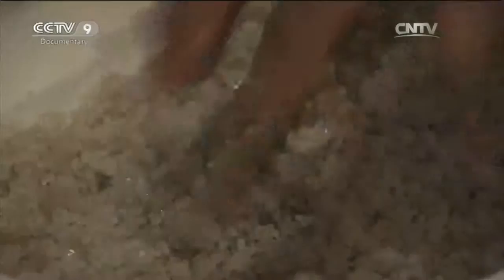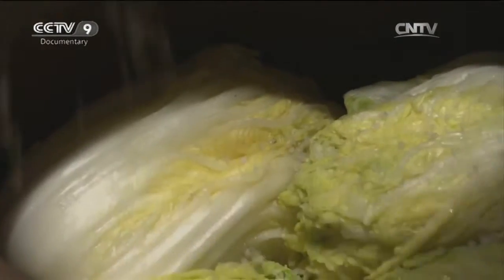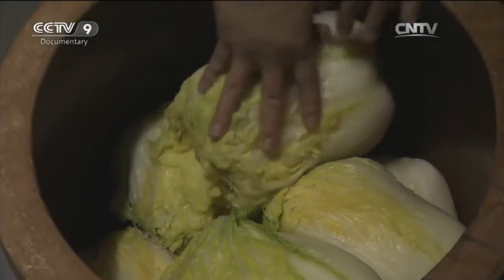Thick and heavy vats are preferred. It's challenging to place the cabbages in the vat and seal it tightly.